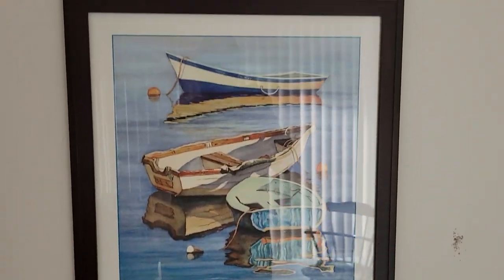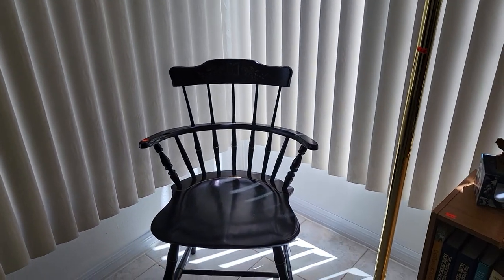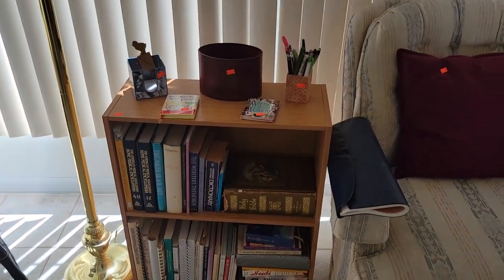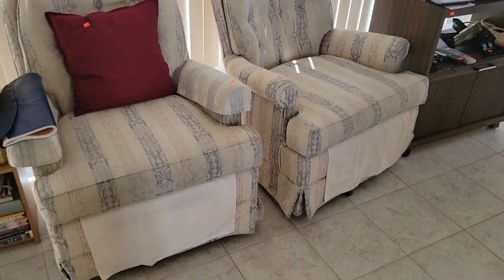We have a nice, nice autographed poster here. Okay. House has some great artwork in it, guys. Look at there, nice Ethan Allen chair. Book cabinet. Two swivel rockers here. Both of them matching in really, really good condition.